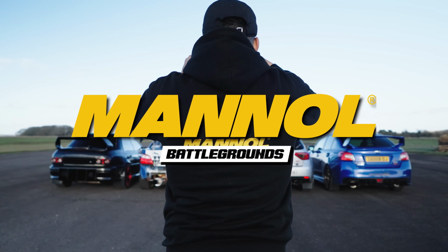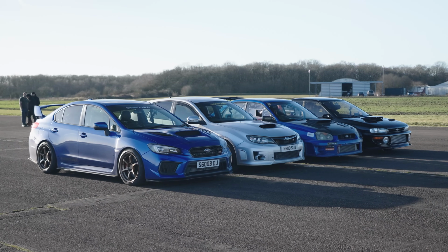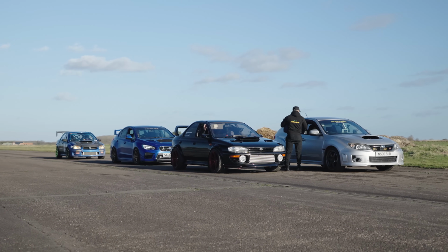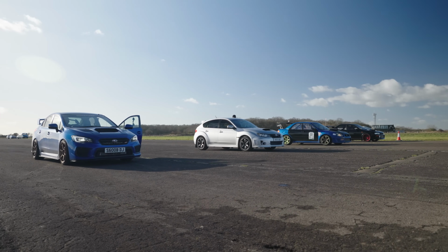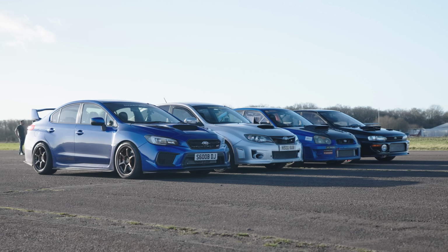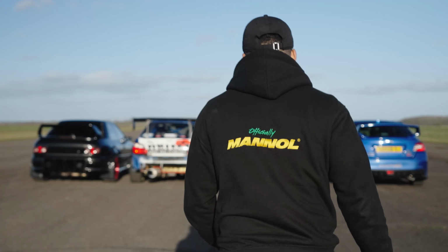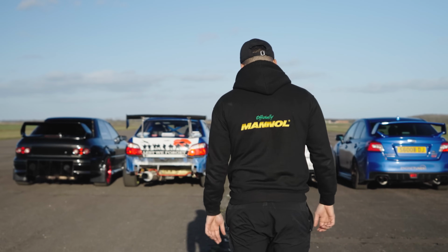Welcome back to the OG battles here at the MANNOL strip, and what's shaping up to be an octane-filled, all-wheel drive manual battle of the rival sibling generations, tuned edition. And with all cars running very similar powers, it's literally anyone's race. But we all know Subarus and the OG battles have a bit of an unlucky history for not making it to the end of the day. So today should be interesting to say the least. Will the Subaru curse finally be lifted? Only one way to find out, right?